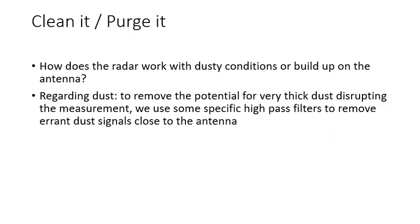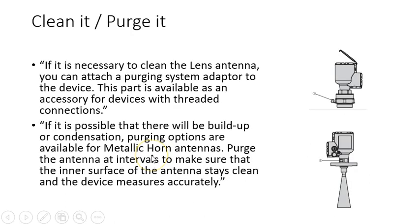Generally, most modern radars work pretty well with dust. They have things like high-pass filters to remove errant dust signals that may be close to the antenna. And we know working with solids and powders, they're often very, very dusty environments. If you decide the environment is dirty and material may clump or stick to the antenna, be it a horn or a lens antenna, you can use a purging accessory, which is often air, to, at certain intervals, blow the material off of the lens or off of the antenna.